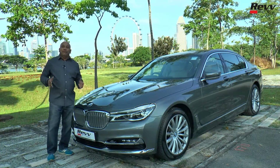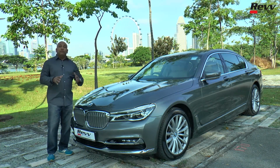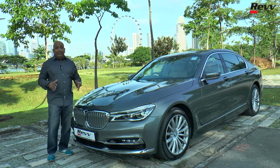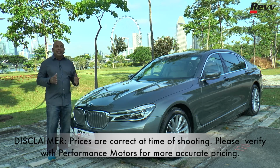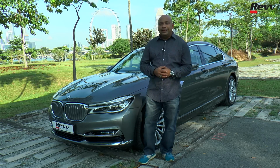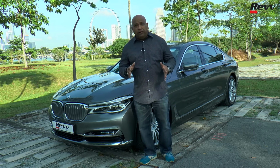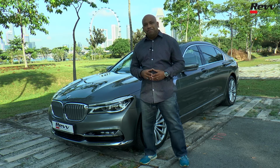Well, there's something up about the BMW 740Li. It's a car all about luxury, comfort, and a whole lot of technology. To get one yourself, it's going to cost you $456,800 inclusive of COE. The BMW 740Li comes with a whole bunch of additional add-on options, which you can actually check out for yourself over at BMW.